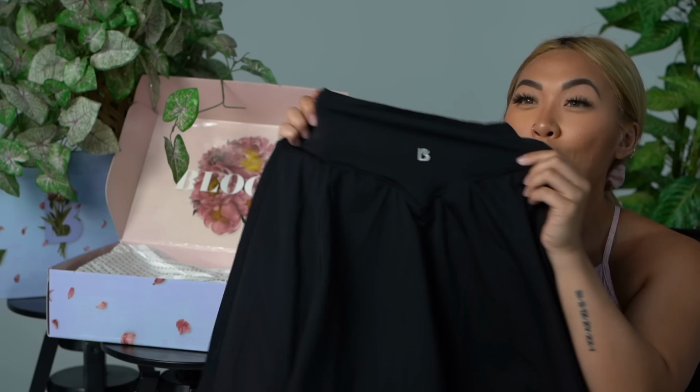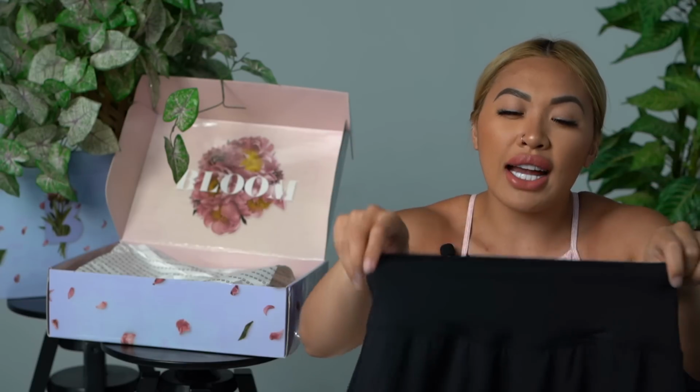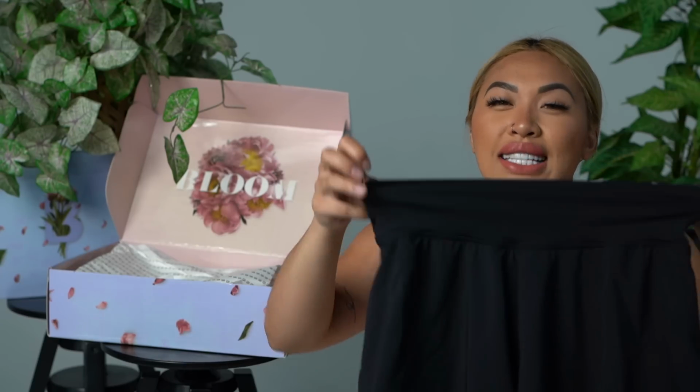I did include that whole booty contouring in the back, so I do love that they kept that through even with the skirt. The waistband does not have a top seam, and I did find that this did roll down a little bit. I did go ahead with my true bottom size, which is a medium. I normally go back and forth between a small and a medium, but I always go with the medium to be safe, and I'm really glad I did. I did feel comfortable with the medium.